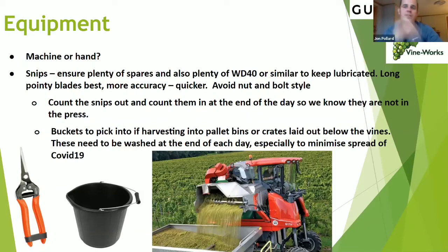One important thing that we really don't want to do is put a pair of snips into the press, especially if it's a bag press, which a lot of you will probably be using. That's a surefire way to really annoy your winemaker with a burst bag. Hopefully they've got one sitting on the shelf as a spare, but it's still downtime that you don't really want at a very busy time of year. So we generally count the snips out, we count them back in again. We use a dead simple system, a block of 4x4 wood with lots of holes drilled in, numbered, and we know how many snips have gone out in the morning, and we want to count them back in at the end of the day.